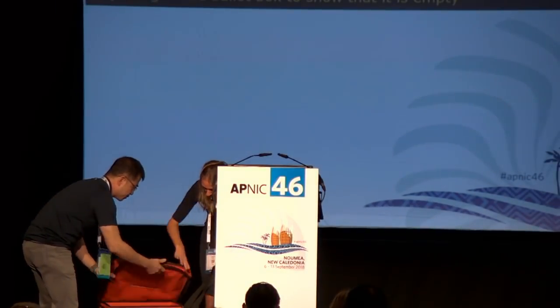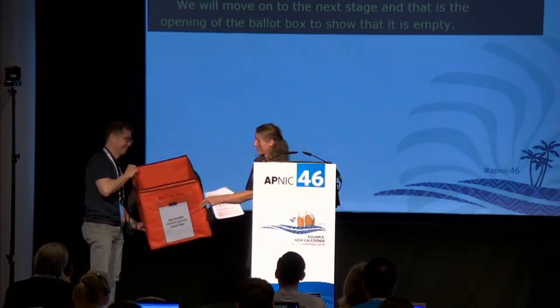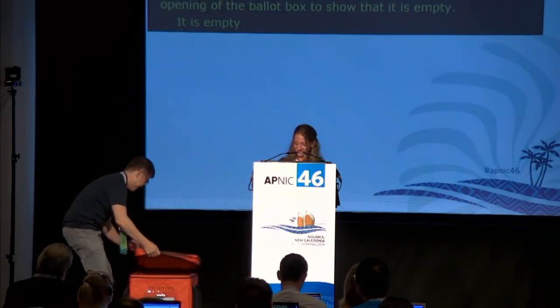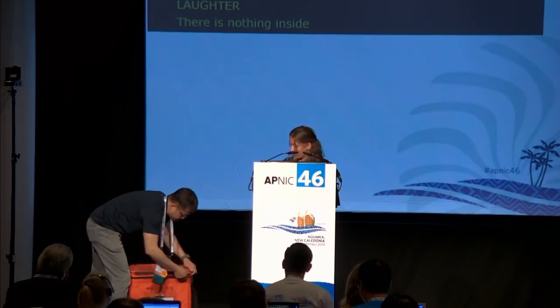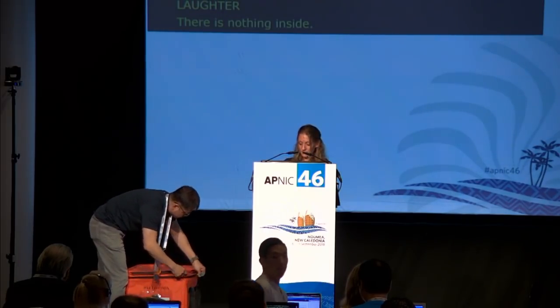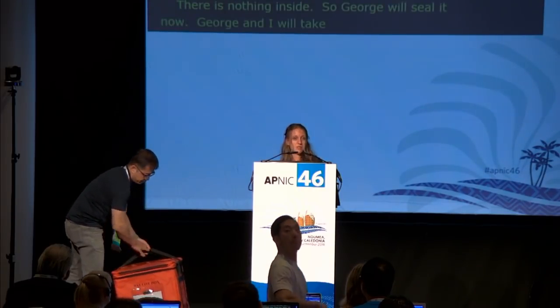We will move on to the next stage, and that is the opening of the ballot box to show that it is empty. It is empty. There is nothing inside. So George will seal it now. And George and I will take it to the voting desk just outside this conference hall.